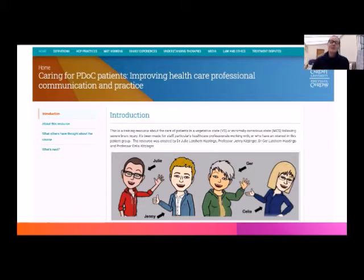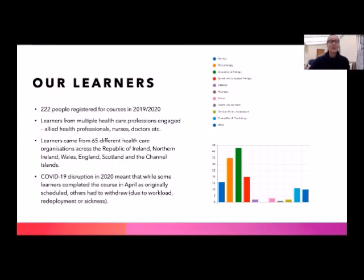The seminars were then followed by evening chats, which mirrored the seminar topics but were very condensed versions, and we were literally tweeting 3 to 4 questions in an hour's discussion for sharing of practice and experience. So who were our learners?